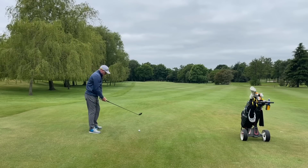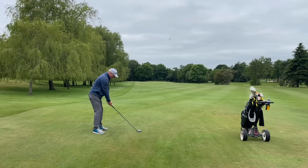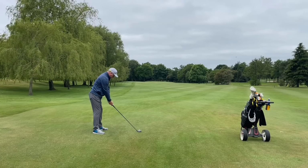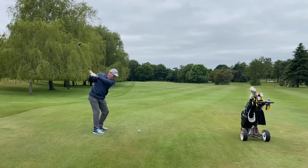Again, these are the things you need to consider. If you hit a hybrid from here and leave yourself 40-50 yards, do you like that kind of shot or not? Because if you don't, you'd be better off getting as close as possible or leaving yourself a full shot.